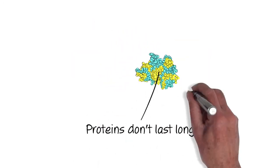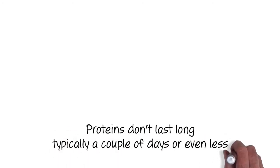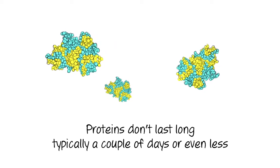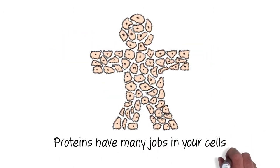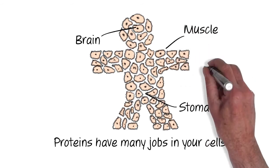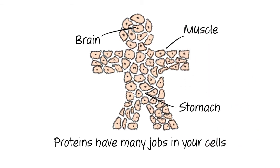Proteins don't last long, typically a couple of days or even less, so they need to be constantly produced to keep your body healthy. Proteins have many jobs in your cells. They carry the information to make your brain, stomach, muscle, all of you.